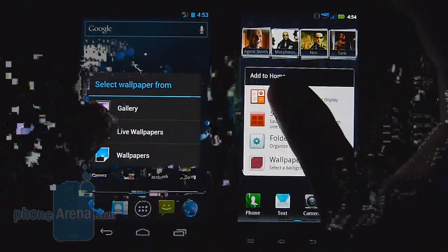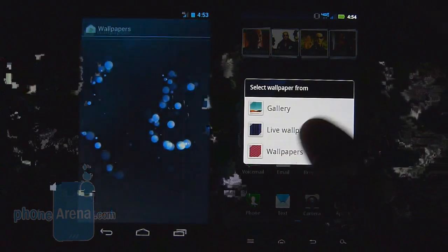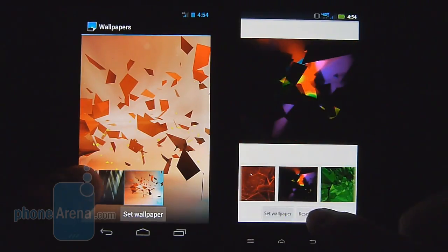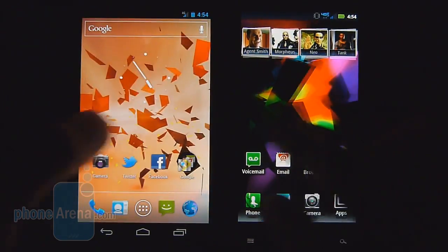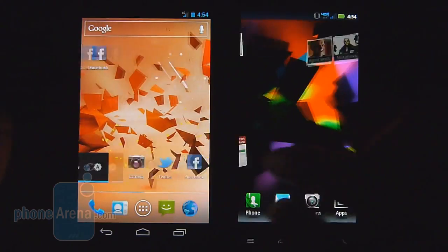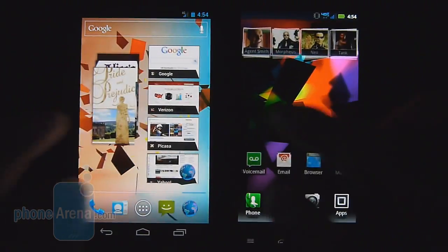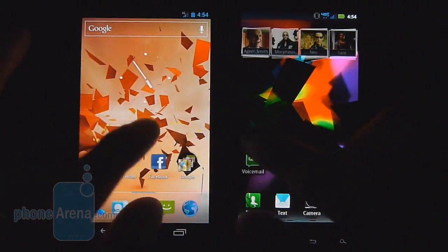If we switch over to using a static wallpaper though, you'll notice a difference in performance here. Let's just switch it to a static wallpaper and we'll just quickly show you this. Both exhibit really nice fluid movements to perfectly accompany their high-end status, and all in all, they're both pretty much on par to one another.